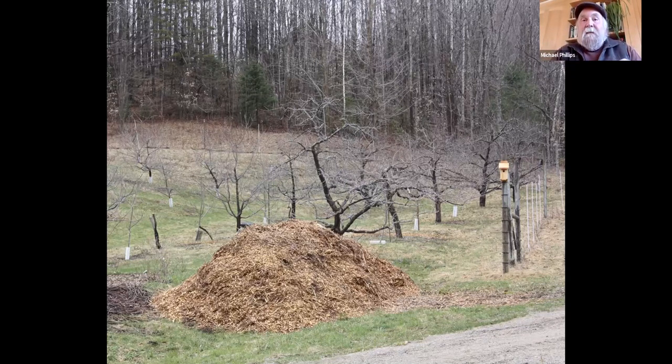And I might even stick wine cap inoculum or some other kind of edible mushroom species here and there in that pile so that the mycelium grows throughout it. And then when I make little piles out in the orchard, I'll see things like oyster mushrooms or wine caps coming out in the orchard. It's kind of an erratic approach, but it's also an opportunity to create another food resource in your system.